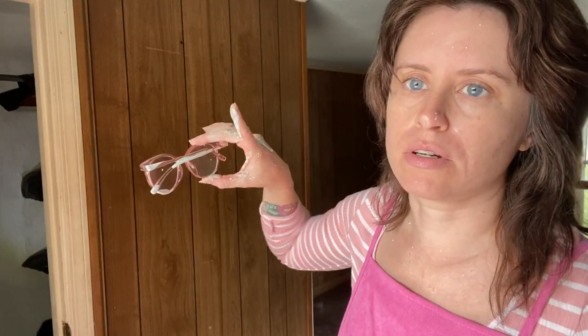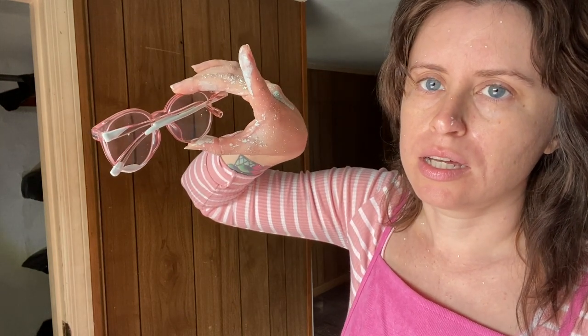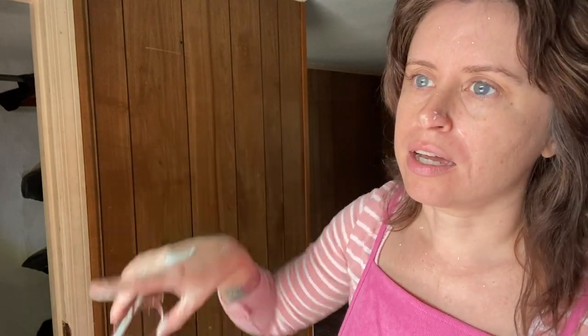Y'all, I definitely just dropped my glasses in the paint rolling tray. I got a spare pair of glasses downstairs. But I don't want to get paint all on those today. All right, so I'm gonna take these home and get the paint off of them, but it's wet. I can't put that in my hair right now. So I'm just gonna be painting blurry for a little bit today.